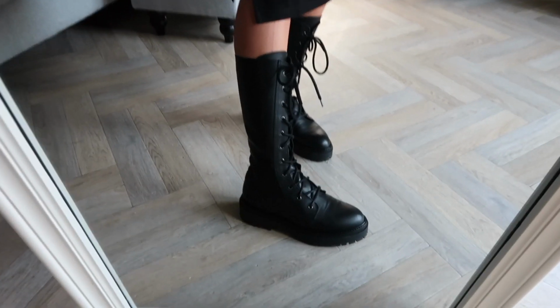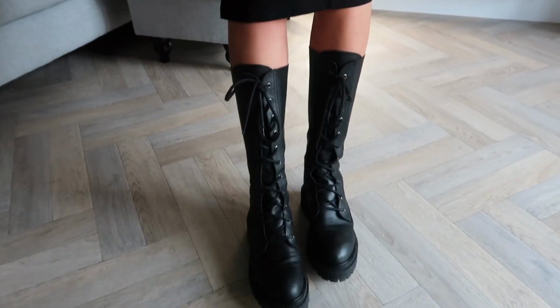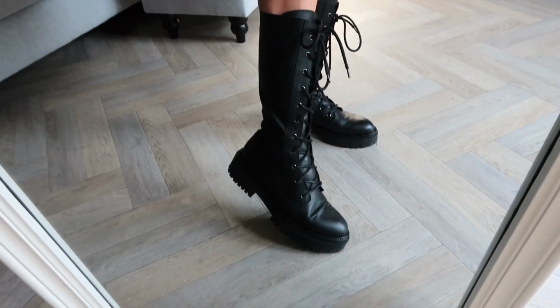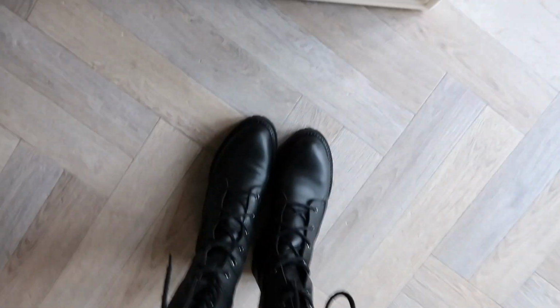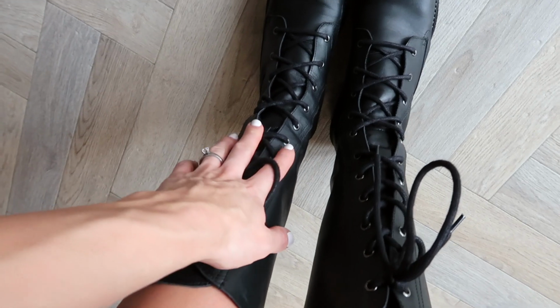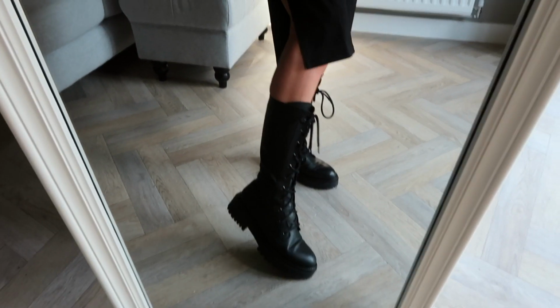These are the booties, so they are the lace up Artsy boots. I got these instead of the Zara boots and they are so comfortable. One thing I will obviously say is every time you take them off you have to unlace them, so that can be a bit of a faff, but they're really comfortable, haven't rubbed once.